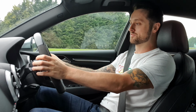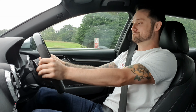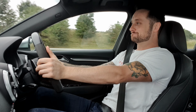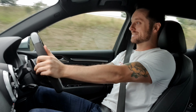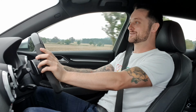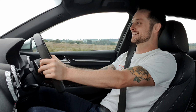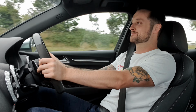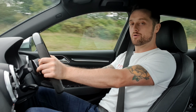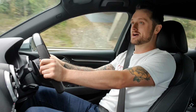But the performance of this car, 7-speed DSG gearbox, we'll drop it down to 3rd, into 4th, into 5th, and I won't tell you numbers, but it's quick. That is quick, trust me, it's a proper quick car. You could quite easily lose your licence in this thing. But we won't go too mad today, it's not my car. And it's potentially going to be someone's new pride and joy.